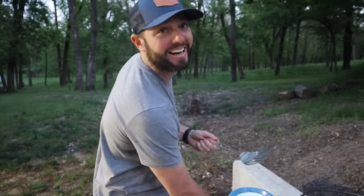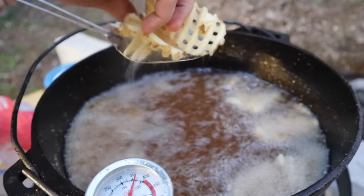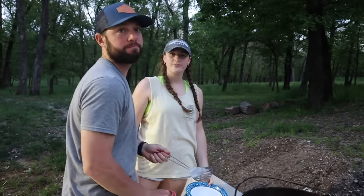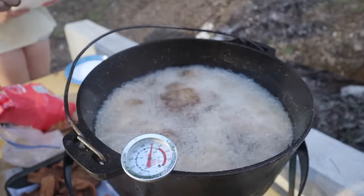Whoops. Watch out for the waffle fry grease. It's a little hot. We need a real fish basket. That's what we need. Yes, drop down. Coming in hot. Yes, we're cooking waffle fries with our fish because the Chick-fil-A sauce is amazing. And you can't have Chick-fil-A without waffle fries.